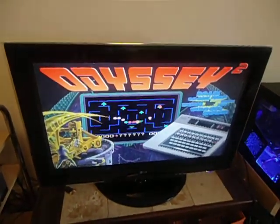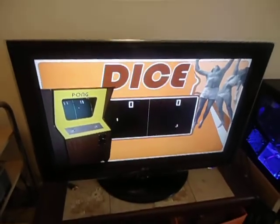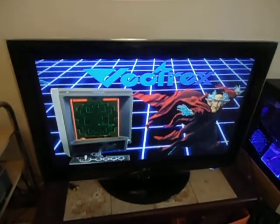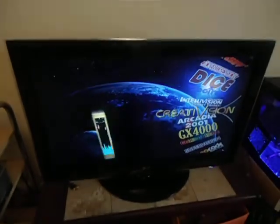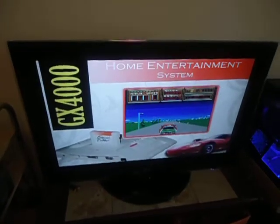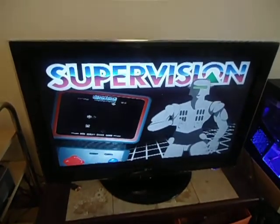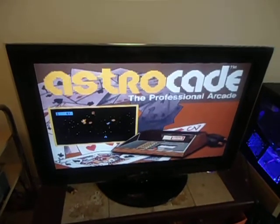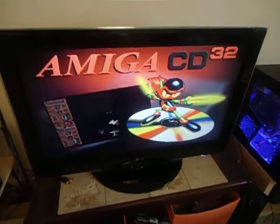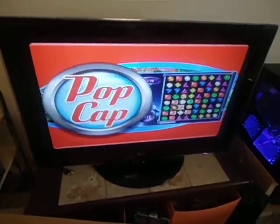Odyssey, or Odyssey 2, Adventure Vision, so really some quite obscure stuff. Now DICE runs the very early boards, Vectrex, the good old Vectrex, and Television, Creativision, Arcadia, the GX4000, the Amstrad, the ColecoVision, Supervision, so really obscure stuff here. Astro Arcade, the trusty Amiga, although I do prefer going to the emulator. Same with CD32, I still don't think it emulates particularly well. Good old PopCap.